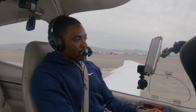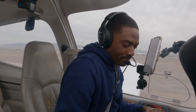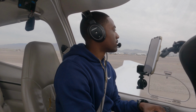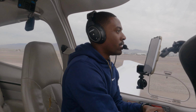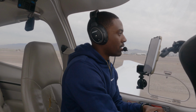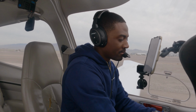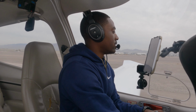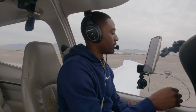North Las Vegas ground, November 877 Uniform Sierra, holding short of Bravo, request taxi to the run-up area. 877 Uniform Sierra, North Las Vegas ground, what's your departure request today? Yes, I'd like to get VFR flight following over to Bullhead City, Kilo India Foxtrot Papa. Uniform Sierra, taxi to the run-up area via Hotel Bravo. Taxi to the run-up area via Hotel Bravo, 77 Uniform Sierra.